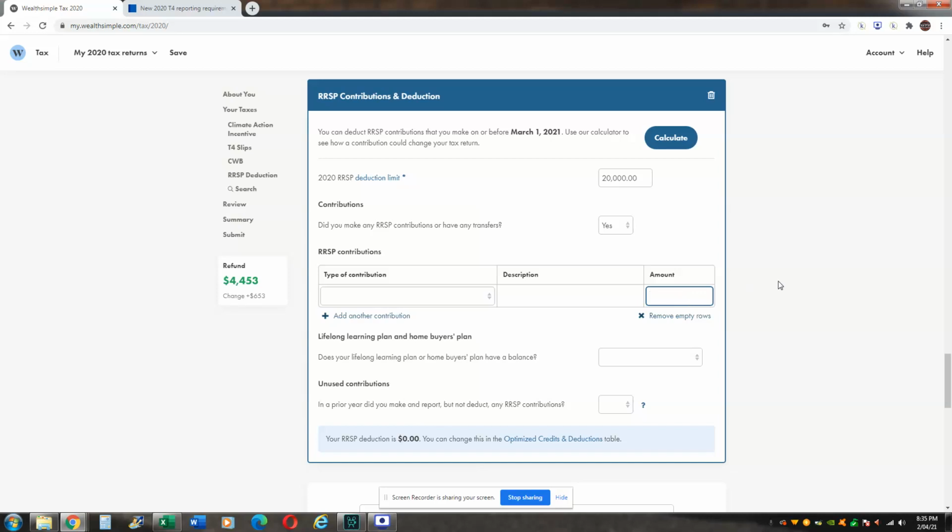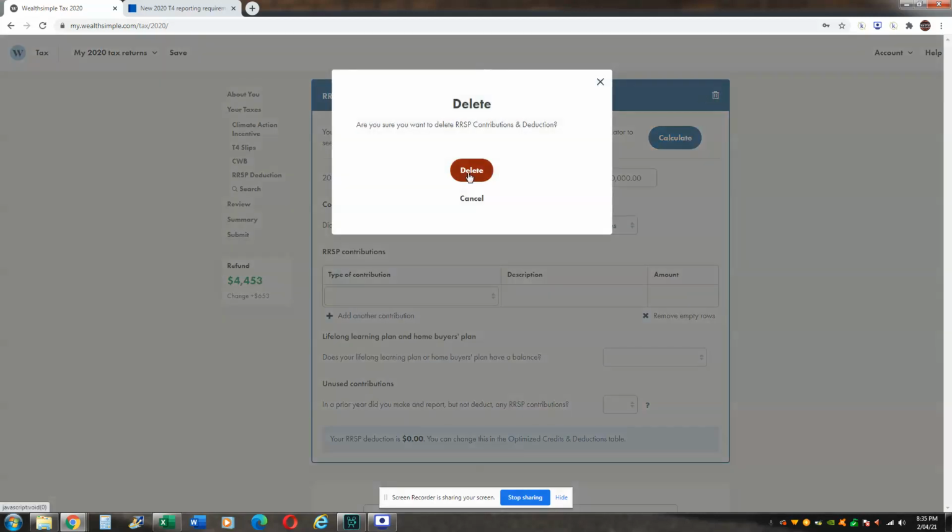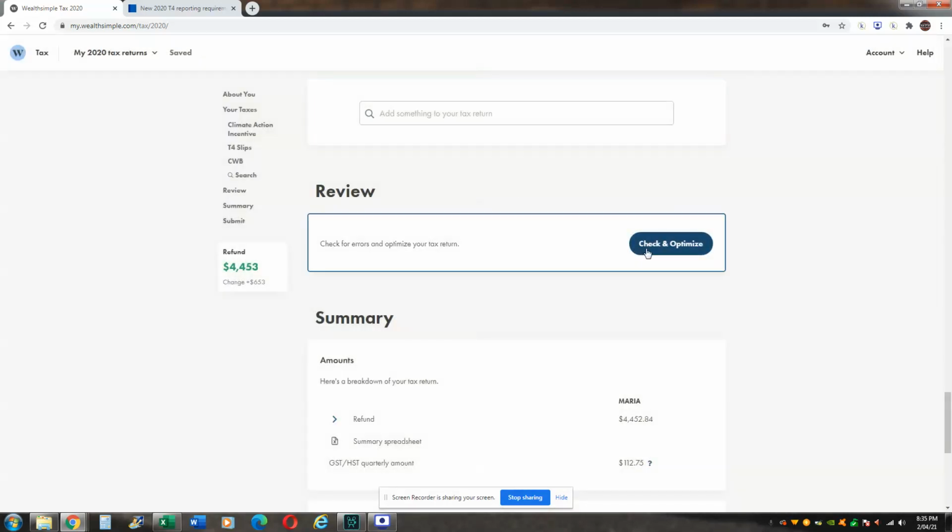Okay. So, let's say you use your RSP as down payment nung bumili ka ng bahay. Magkakaroon ka dun ngayon ng home buyer's plan balance. Lalagay mo lang din dito. Makikita mo siya sa notice of assessment mo din as well. So in this case, wala naman siyang RSP contribution. So we'll just delete this. This is just to show you guys.